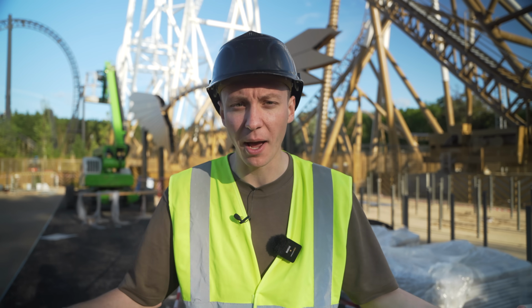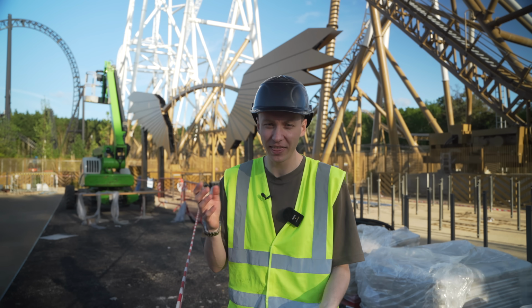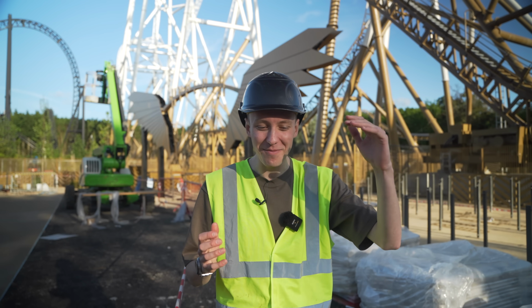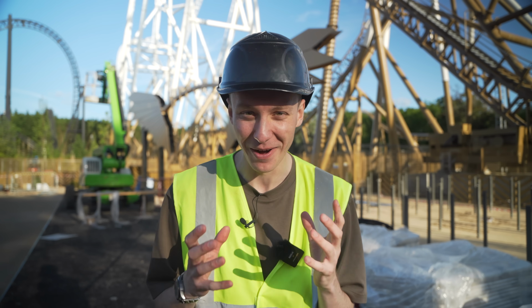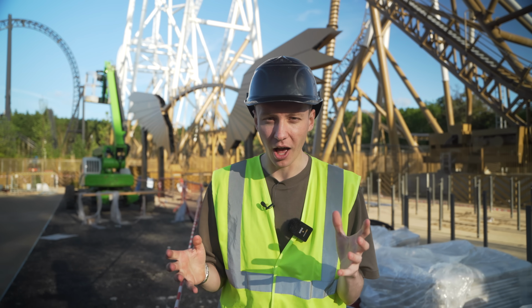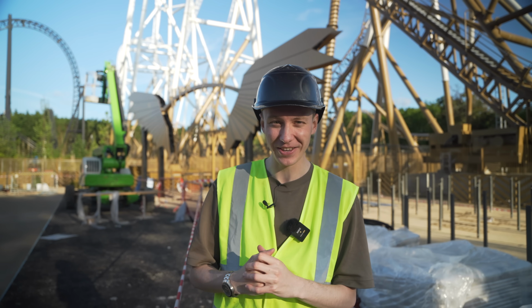As with everything that's been happening on this construction site throughout the 2-year period that I've been covering this ride, things can constantly change. So yeah, I'm not getting my hopes fully up, but things are looking good. I might be able to get on Hyperia very soon, and I will of course be filming a video talking about my first ever experience on this ride.